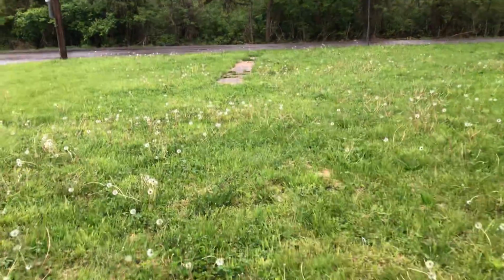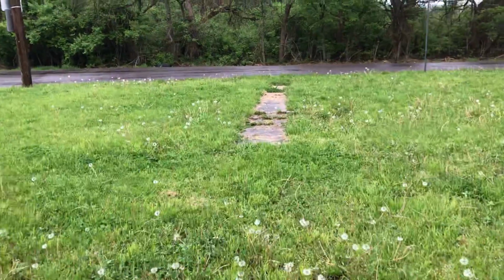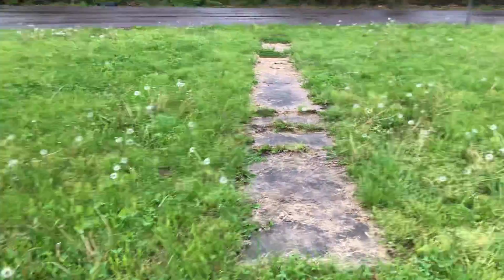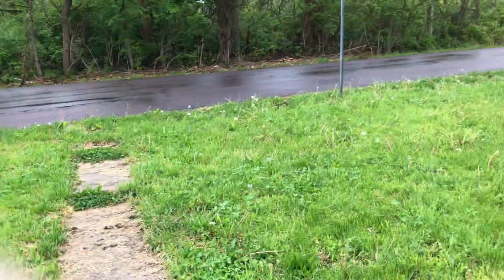This is interesting. There must have been a structure here at one time. Yeah, interesting. Maybe it was a mobile home or something, because you got a sidewalk here. Be interesting whether or not this.